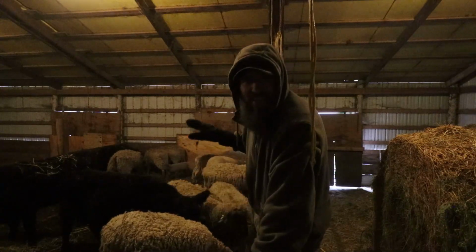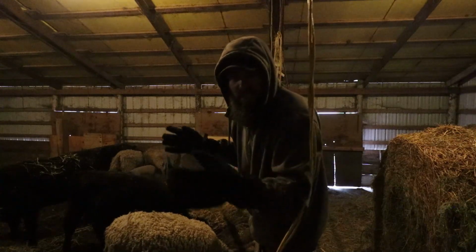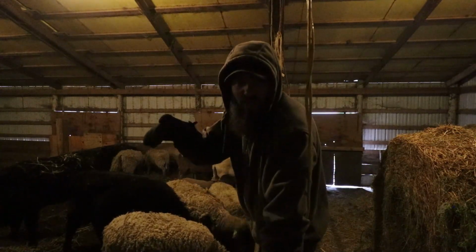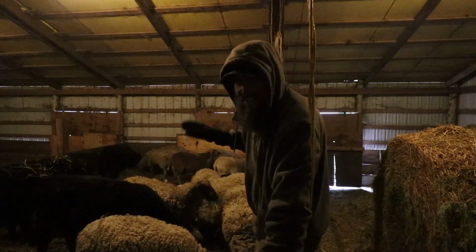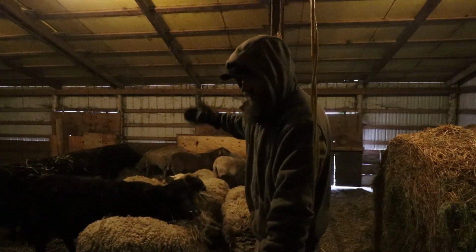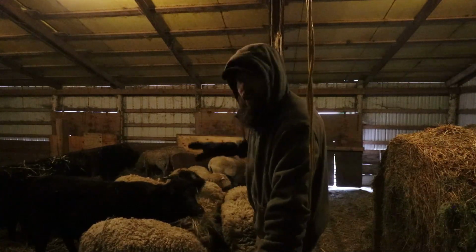I do need to get a feeder in here so I can get their feed up off the ground. It'll have a waste-saving tray in the bottom. I'm gonna build it out of one of those, I think they're called IBC totes. We're gonna get that in here for them so that they can eat from the feeder rather than from the ground. But they don't care.